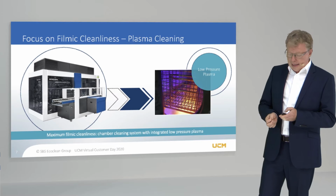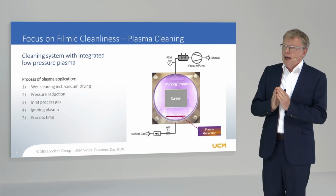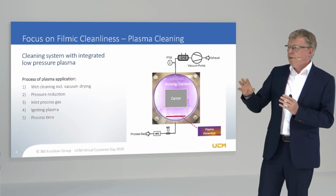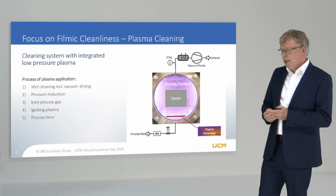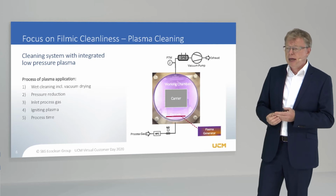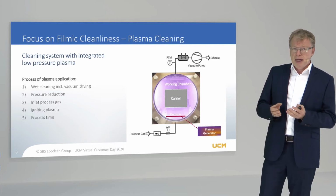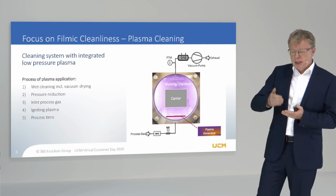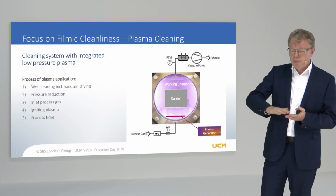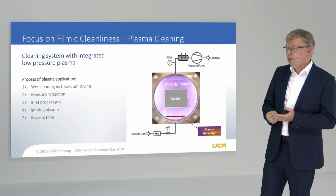Okay. How does the plasma cleaning work? We have the chamber, and inside the chamber are the workpieces. There we do our normal washing, in this case a degreasing by a solvent, by alcohol or whatever. Afterwards, after the wet cleaning, the parts are dried. When the parts are dried, then we reduce the pressure inside the chamber again to a very, very low absolute pressure. We flood the chamber with a process gas.